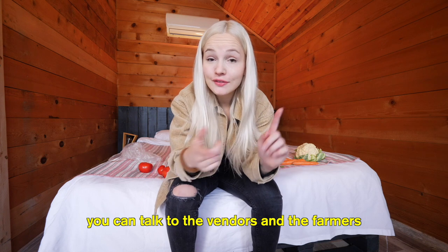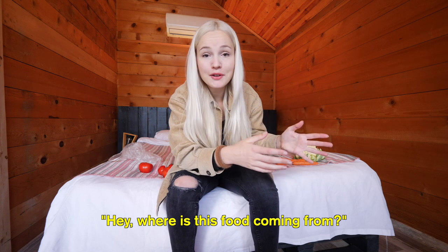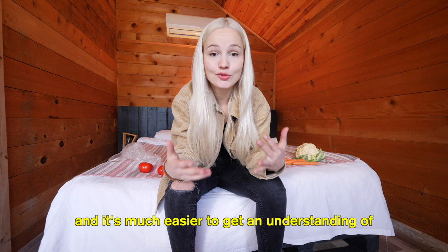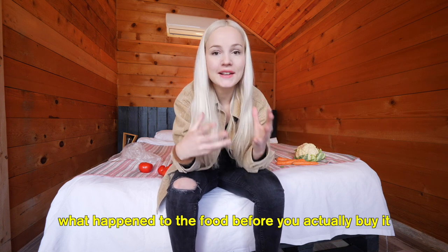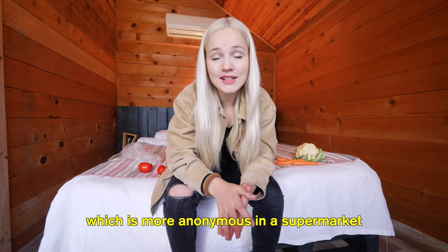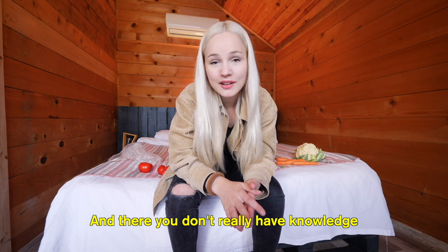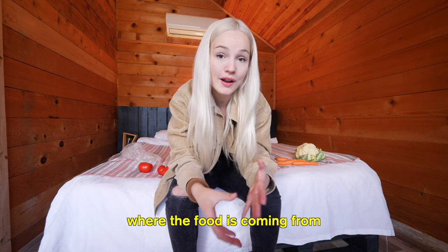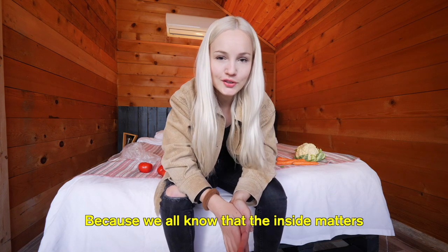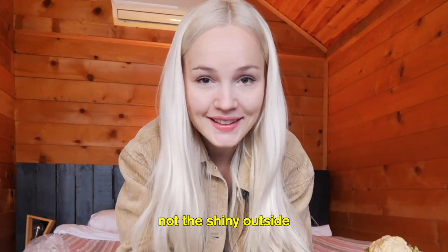You can talk to the vendors and the farmers, and you can actually ask them, hey, where is this food coming from? Where are you growing your vegetables? And it's much easier to get an understanding of what happened to the food before you actually buy it, which is more anonymous in a supermarket, and there you don't really have knowledge where the food is coming from. And I think this is extremely important, because we all know that the inside matters, not the shiny outside.